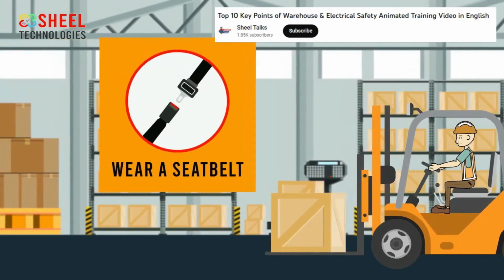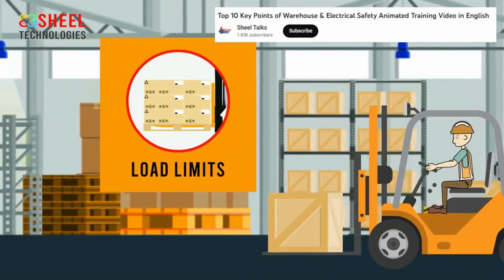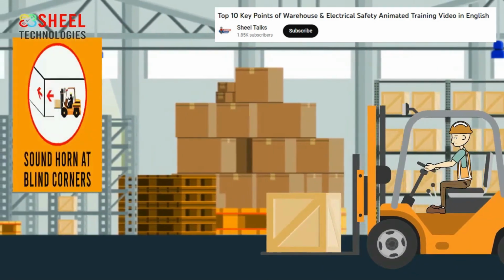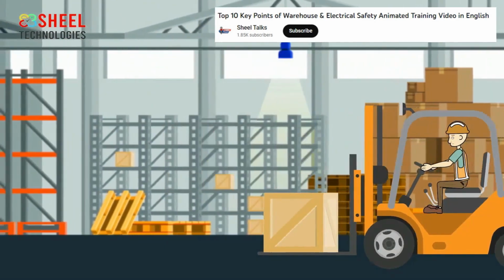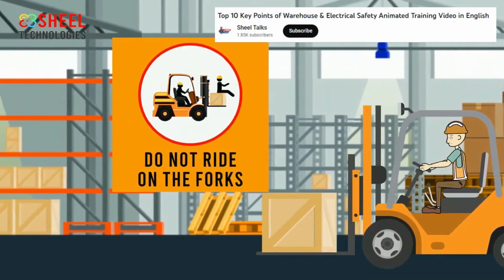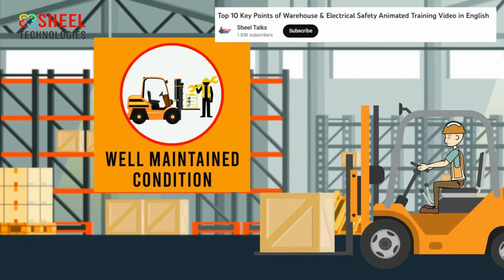Always wear a seatbelt while operating a forklift. Know the load limits of the forklift before operating. Sound the horn at blind corners and at intersections. Do not let anybody ride on the forks. Keep the forklift in well-maintained condition.